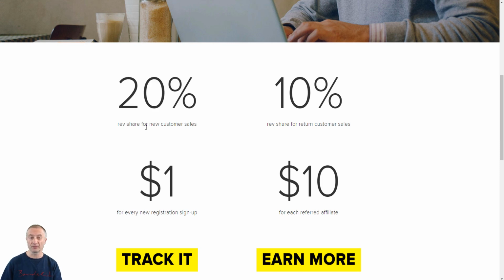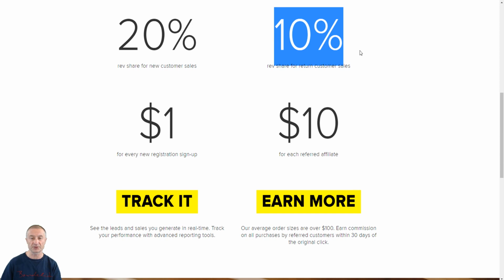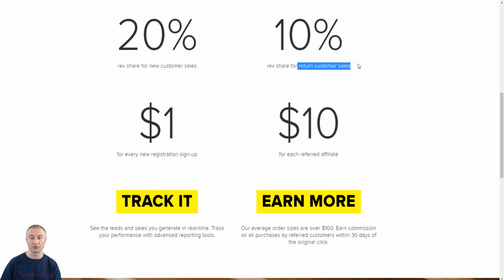Okay, so look at this first. We have 20% rev share for new customer sales. We have 10% rev share for return customer sales. And we have basically $1 for every new registration sign up. So what this means is that you get $1 as soon as someone signs up. They don't even have to buy any course at all.